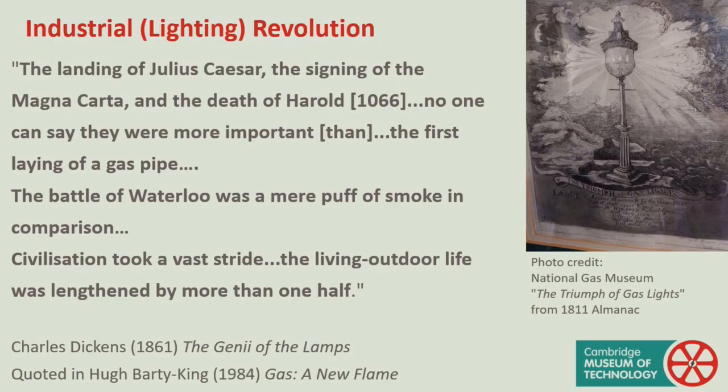It's notable that Charles Dickens, the writer most closely associated with the period of the Victorian age of the Industrial Revolution, highlighted street lighting rather than the factory or steam locomotive as the social catalyst of the most profound changes that he had witnessed in his lifetime.